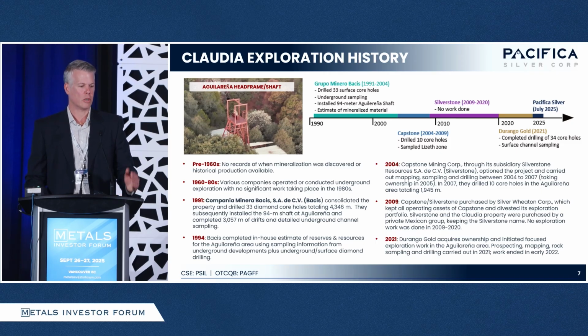And they started to divest projects in 2022. Panuco was sold to Vizsla. Durango Gold bought Claudia. Durango Gold then started a small drill program. They did about 8,000 meters and had some pretty good success. But obviously Mexico and AMLO, it was a challenging time for Mexico, and raising money as a private company didn't go so well for them. So that created the opportunity for us to step in and take over the project.